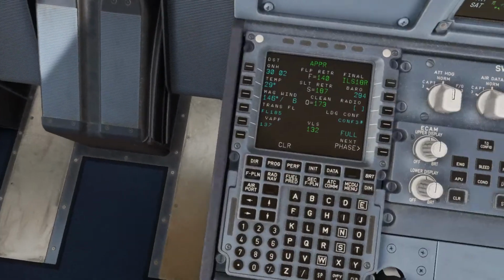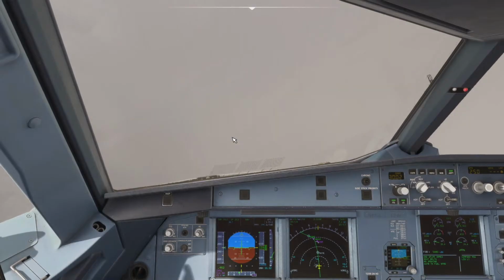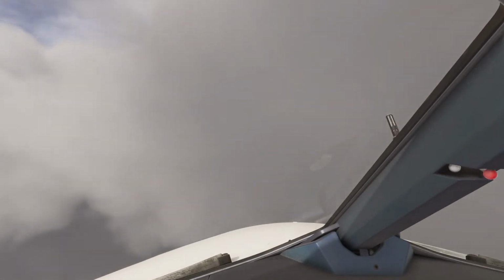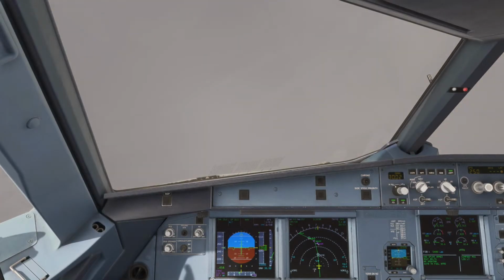Uniform and Clipper, advisory state, you both don't need a response, but I'm closing up at this time. Change advisory frequency approved. Advisory frequency approved. Have a great day. All aircraft, Miami Center is closing at this time. All aircraft should change to advisory.